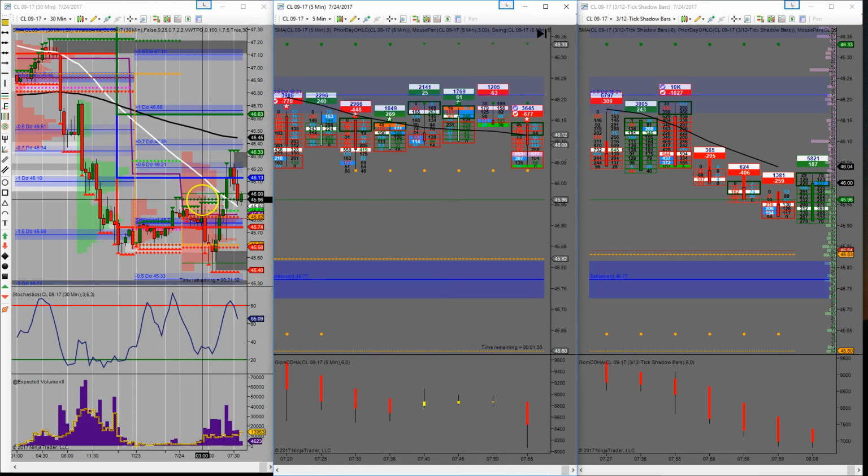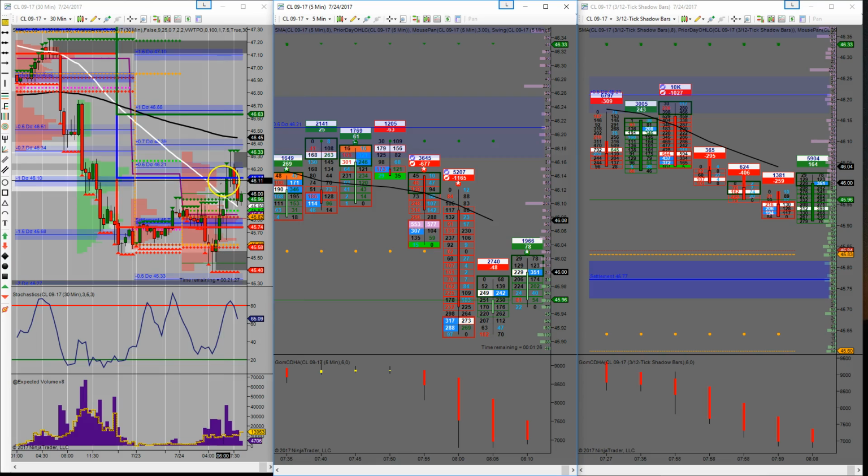So, probably I'll look at a pullback around 46.13, and I probably want to take that short somewhere in there. Okay, value area is really small, but this is Monday as well. So based off of last week's buy, actually this is overnight, yesterday. Hard to gauge that one, but I'll probably look for a pullback around 113.